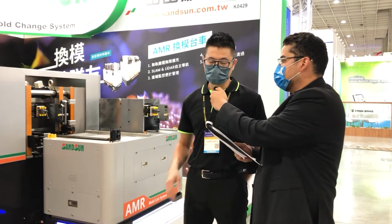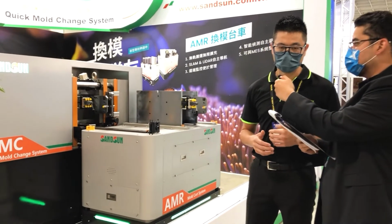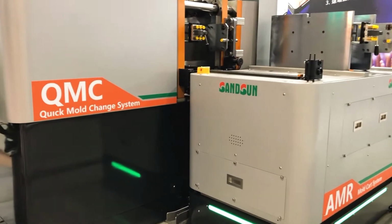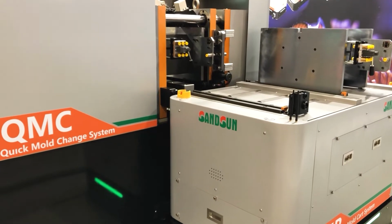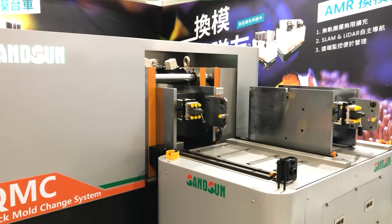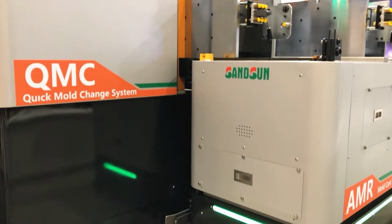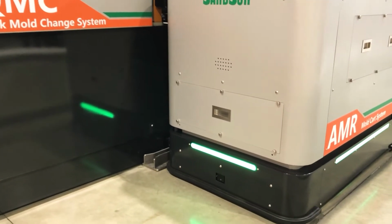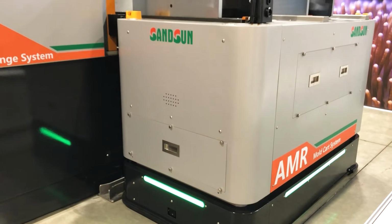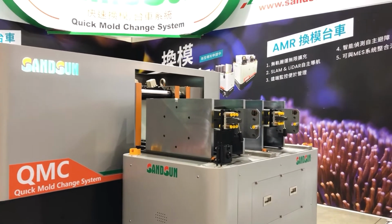This year we promote our AMR mold car system, which is a brand new product, a brand new innovation for our products. We never presented it before. The reason is, as you see, there is no rail underground. For example, one of our customers had trouble with the rail system. Before they wanted to change their machine locations, this rail caused a lot of problems for them.